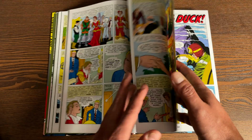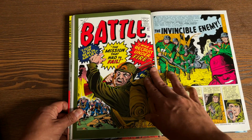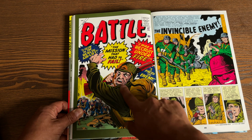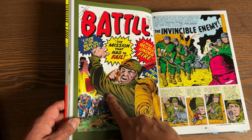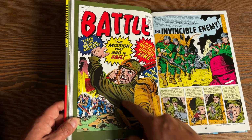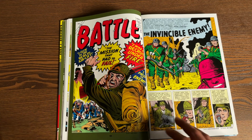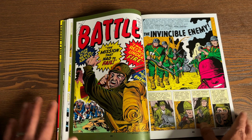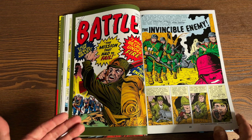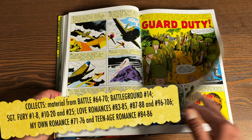So let me use an example. Yeah, like this is a perfect example here, the cover to Battle number 67. You can tell that it's modernized colors by the shading and the different tones that is used just on the green instead of just one flat tone. So, like I said, I don't know if that bothers some people, but I did want to point that out. I believe all the covers are like that, or at least from the stories that I've read.